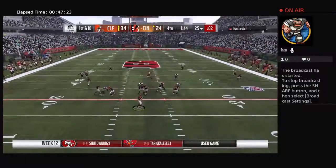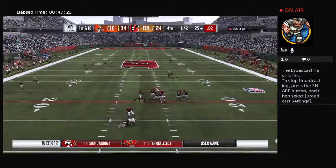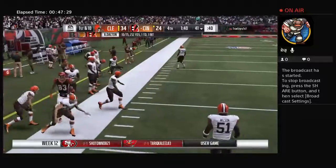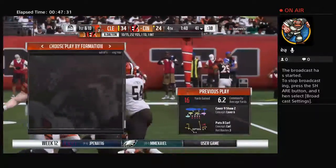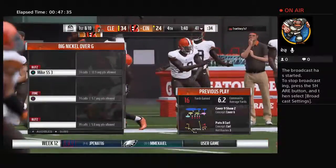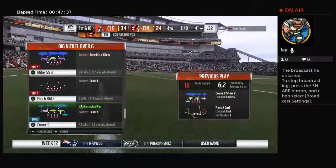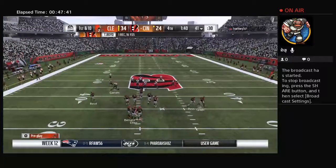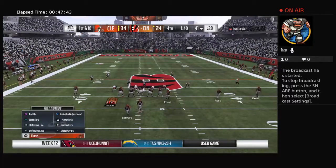Here's Dalton toward the sideline, and look at that catch. Dragging the toes, and that's going to be a first down. Well done. 16 yards right off the bat and a first down. Andy Dalton now 5 straight completions here in this second half.